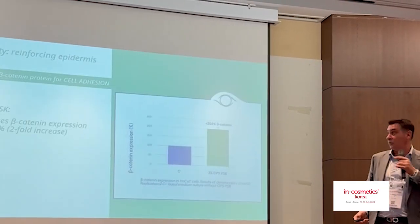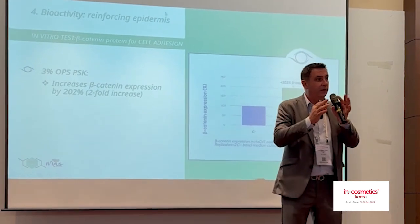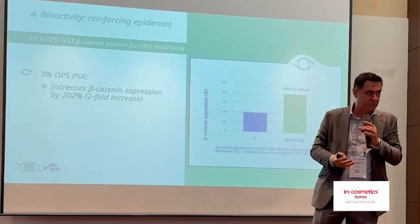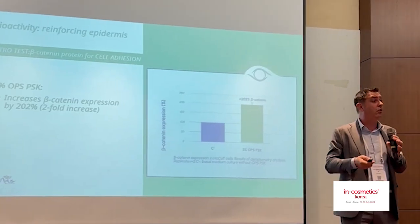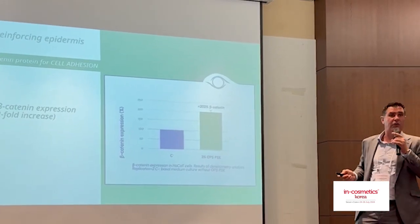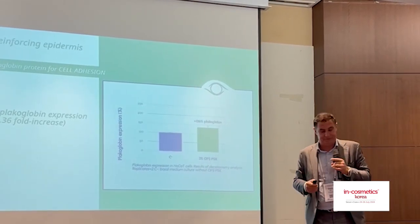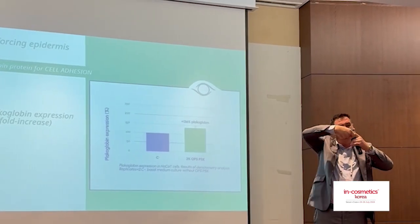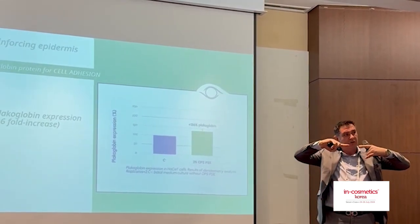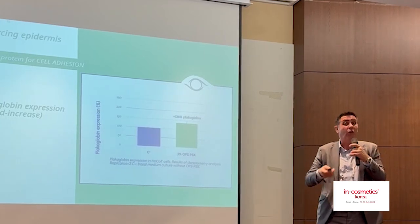Okay, let's go to the first in vitro studies. When we make an active, we first make the theory you saw before, and then the second step is to prove the theory, first of all, with in vitro. In vitro tests with cells to show the efficacy. What we see here is beta-catenin. We have an increase of 202% of beta-catenin, and we have an increase of 136% of plakoglobin. These two proteins are very important for the integrity of the skin. So when the skin is like hooks together, the cells, with time these hooks loosen. And these two proteins bring back this integrity of the skin, or skin firmness.